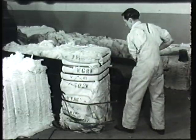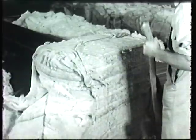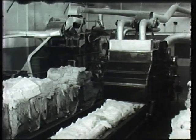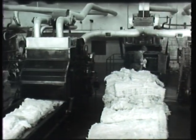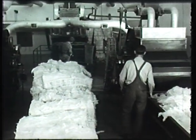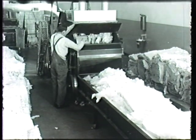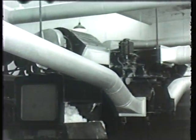The cotton released from the bales is fed into these machines, where it is separated into a loose condition by the action of beaters, during which about 6% of the impurities is removed. The removal of these impurities is the first stage in the processing. Fine dust is extracted by air suction to preserve comfortable, healthy conditions.